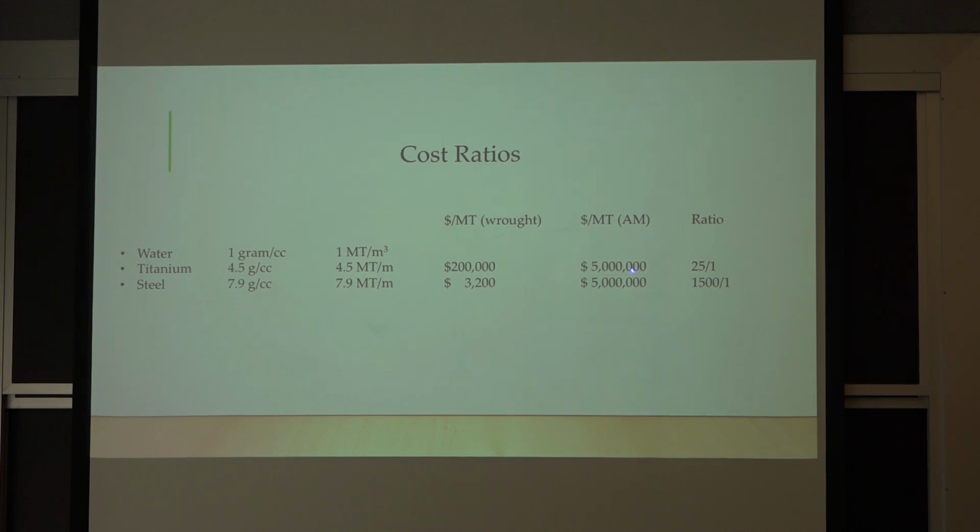If I do it by additive manufacturing, Alex Huckstep, I think in part 4, does the cost of additive manufacturing, and we're going to get to that. But he shows kind of an average number of $5 per cubic centimeter. $5 per cubic centimeter works out to $5 million per metric ton. The ratio between this price and this price is 25 to 1 for titanium. For steel, it's 1,500 to 1. So why are they looking at titanium? Well, it turns out it's easier to make by their process. That's the real answer.